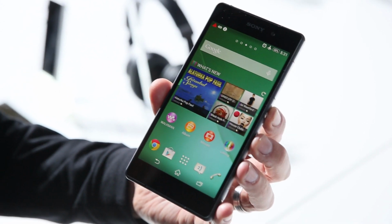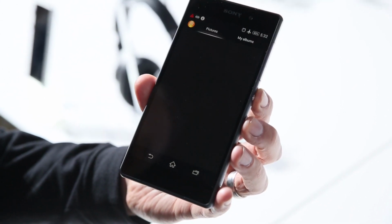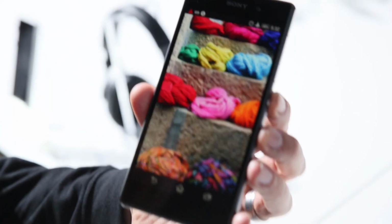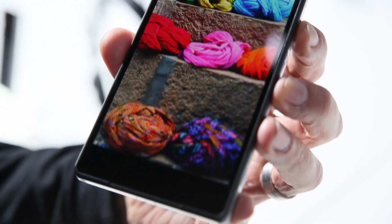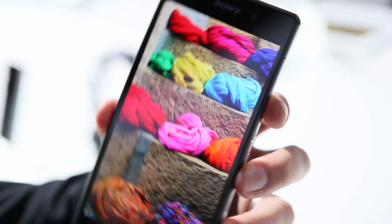We have a bigger screen, it's now a 5.2-inch IPS display. What that does is basically give you really nice colors. I'll show you that on this example here. Very real, true colors, very bright. What IPS also does is give you great viewing angles, which means if you hold the phone from any angle, you can still see the display.